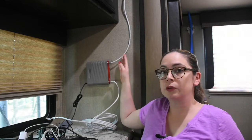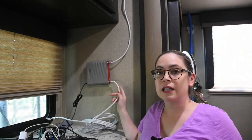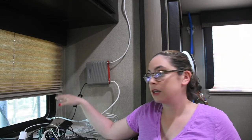Inside here we have our booster. It's currently turned off, but we would recommend having it near a place where you can plug it in. We have two different cables. This cable on the bottom is routed to the outside antenna through a window in the back of our RV. They also recommend that you can put the cable near the back door of a toy hauler, or near the slide out gasket. Those are two other recommendations, but we have put this cable through the window here.